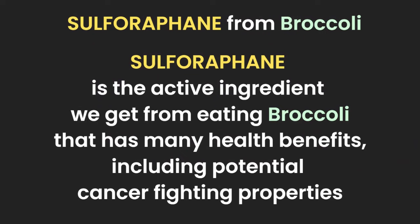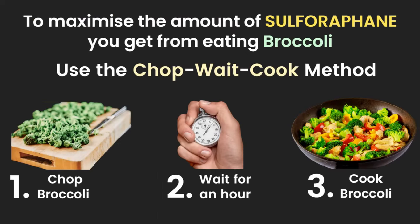Sulforaphane is the active ingredient we get from eating broccoli that has many health benefits, including potential cancer-fighting properties. You can go read up more about the potential health benefits of sulforaphane. This video is about how we can maximize the amount of sulforaphane we can get from eating broccoli.